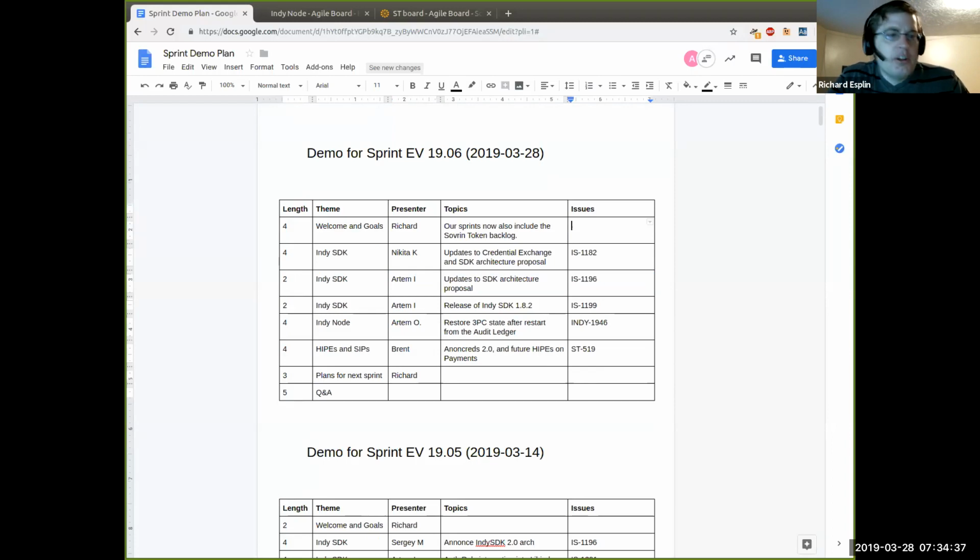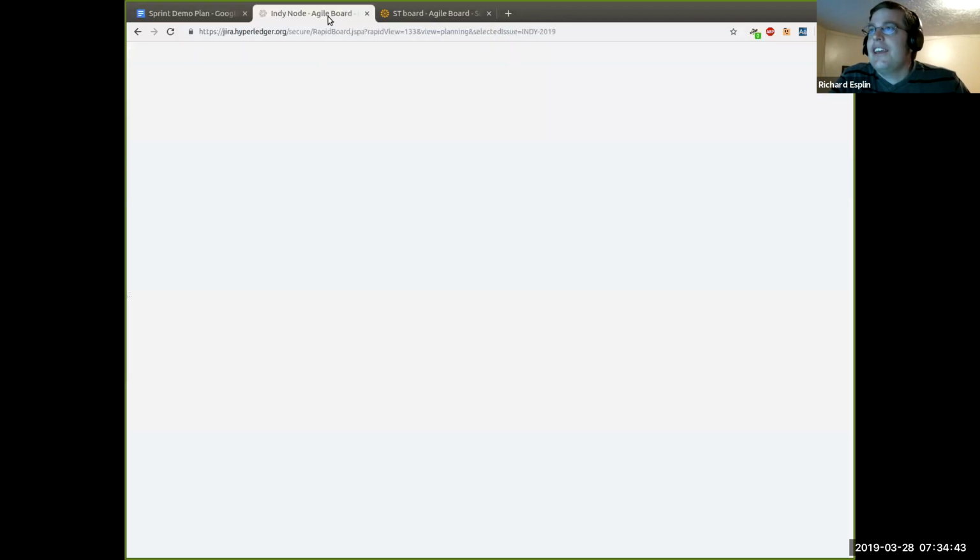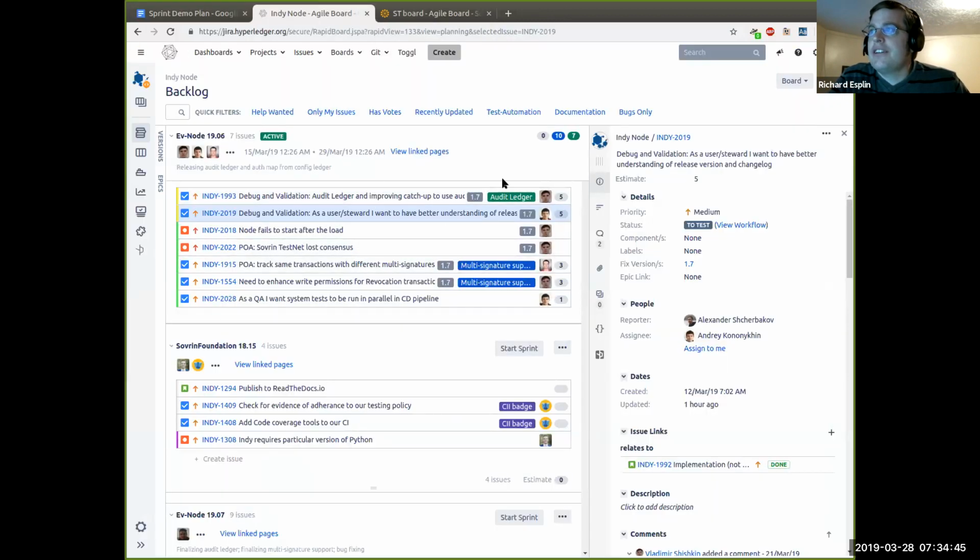First, I want to give a little bit of background on how our team priorities have changed. Evolved, I should say. We've made progress on the Audit Ledger that we've been working on for a number of months, and on the new permissioning scheme for the Indy network. We're finally ready to dust off the Sovrin token that we worked on a chunk of last year and make sure it works with the new network.